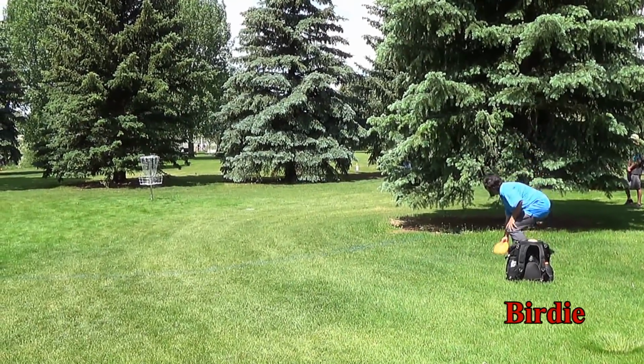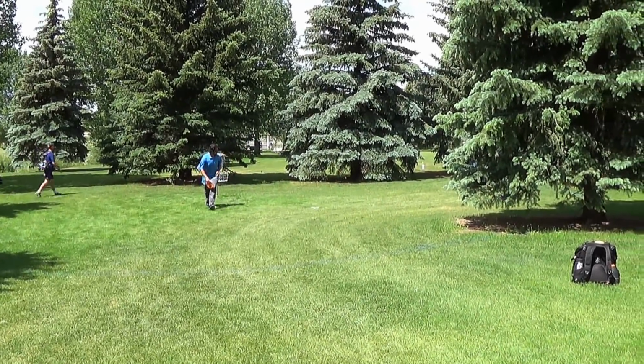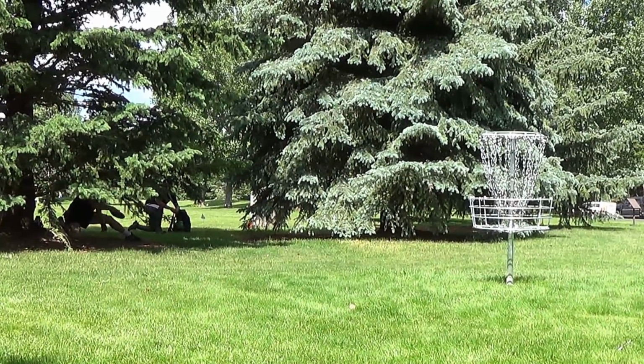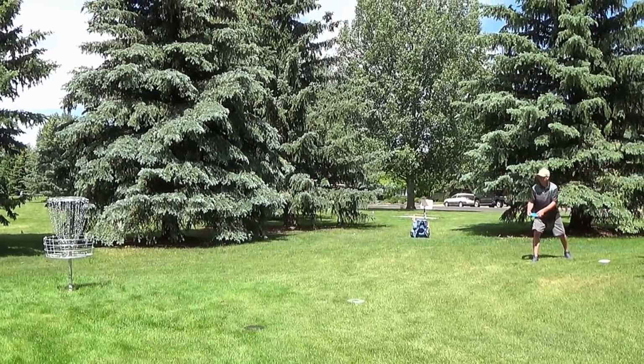I was really happy. Vez follows suit right behind me. That was a great putt from John there. Put it right in the center. No worries. So this is where we had Joey coming out at. So that was for his par. It's a little bit outside to the right.